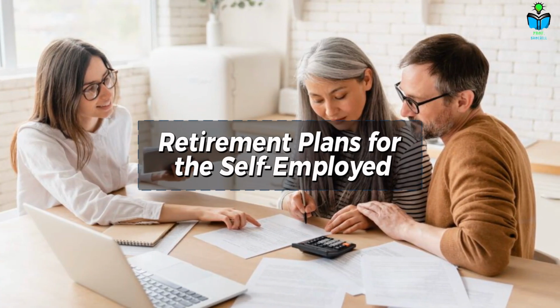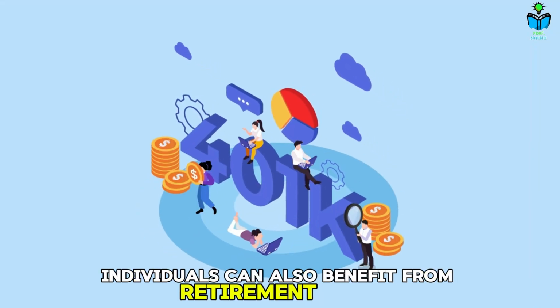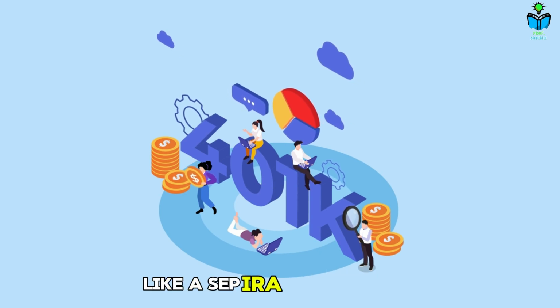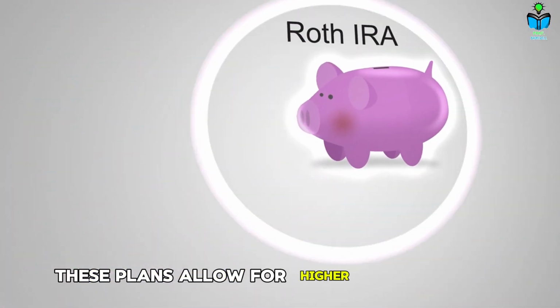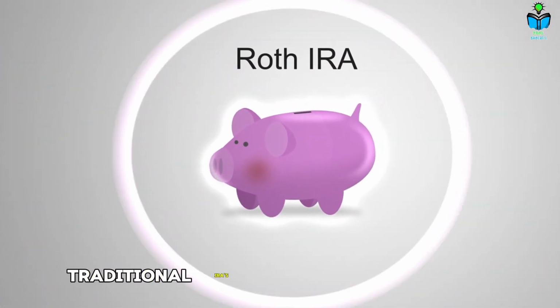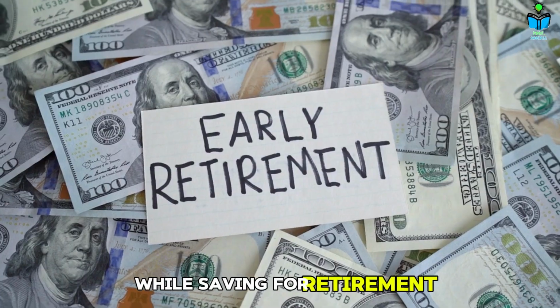Retirement plans for the self-employed. Self-employed individuals can also benefit from retirement plans like a SEP IRA or a solo 401k. These plans allow for higher contribution limits than traditional IRAs, reducing your taxable income while saving for retirement.